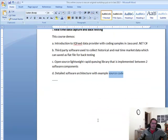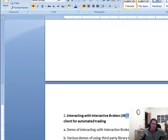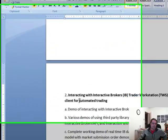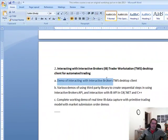So let's move on to step 2, which is interacting with Interactive Brokers, or IB, which is pretty well your trading broker, using TWS, Trader Workstation, their desktop client. And this is obviously for automated trading. So what I do is I provide the demos on how to do that. Again, working source code provided.